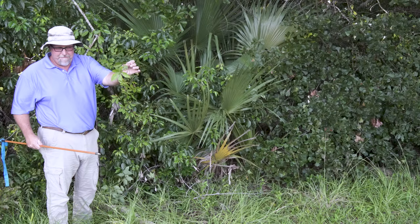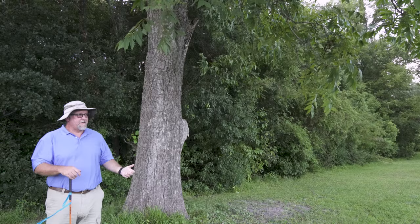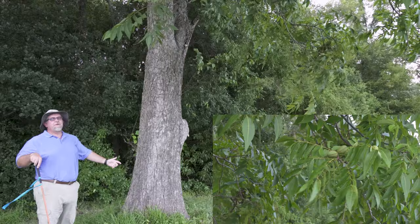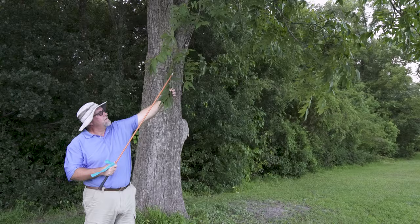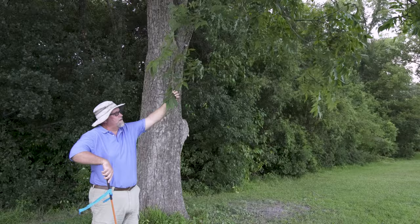I'm standing here in the campus of Coastal Pines and Waycross, standing next to a pecan tree. Some people call it pecan, we call it pecan around here. Notice the pecan leaf or leaflet, the compound leaf, and it's got leaf arrangement that would be termed opposite leaf arrangement.